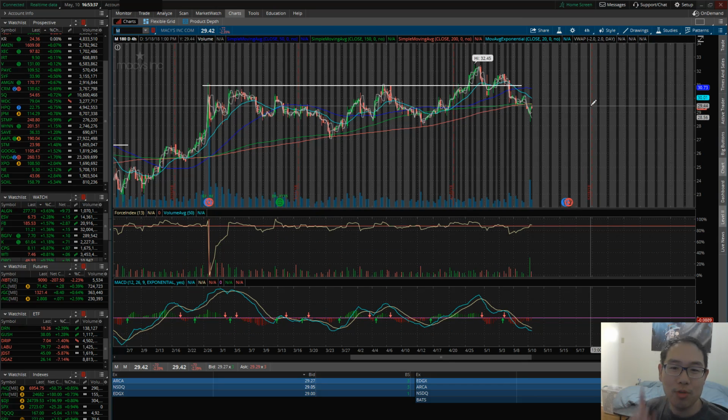Where did we say was a good entry point? The 200 SMA, right? Macy's at the 200 SMA is a good entry point. Note that we bounced here, we bounced here, we attempted to bounce here, didn't work. Now, what's the predominant trend?